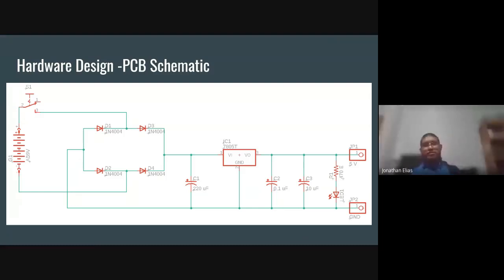For the PCB schematic circuit, this is it. Specific to note is the switch, in order to further regulate the battery consumption, and the voltage regulator, to regulate the output voltage at 3.3 volts, which is what's acceptable for the microcontroller. There's also an LED to show whether 3.3 volts is being outputted, and if not, the LED will turn off.